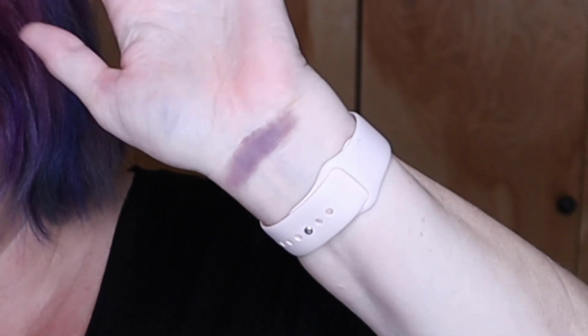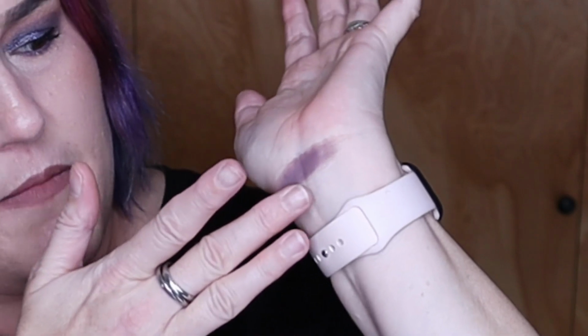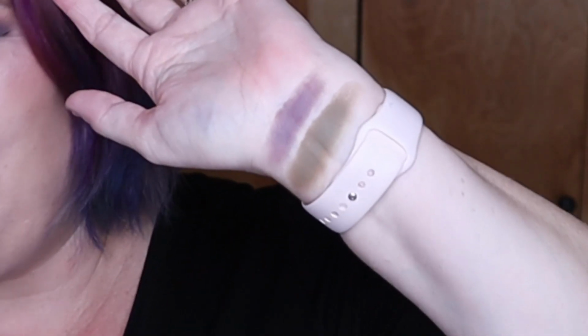So I'm going to put the two mattes here. This one is the kind of plummy tone one. It's very grayish. Oh, I love it so much. And then that one is the olive toned one. Also really very pretty. And I think that when you see them coupled with the other shadows in this palette, you'll find that they really do go quite well with all of the multichromes, duochromes in this palette.